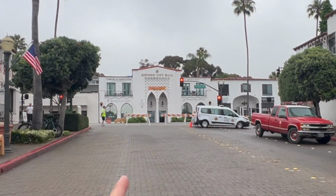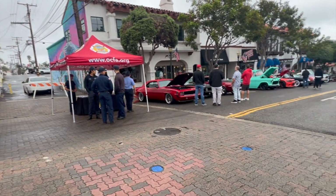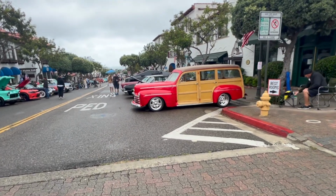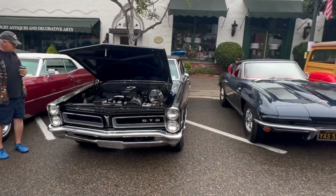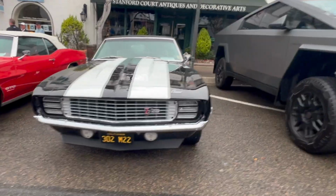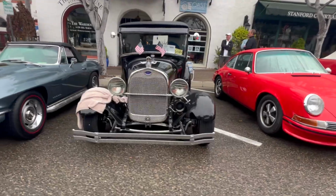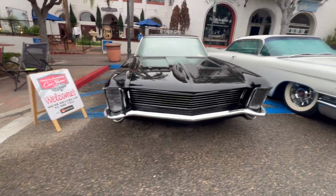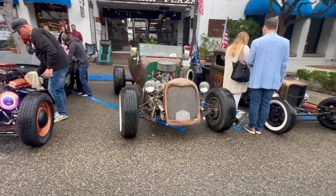We are starting here on the top. Here's the historic City Hall, and here's the Orange County Fire Department. And these are all the amazing cars here on the front side. So we are going to start on our right side first. So we are going this way now. Look at all these cool hot rods right here.